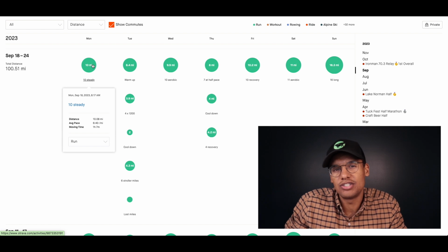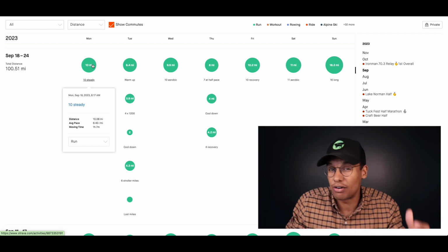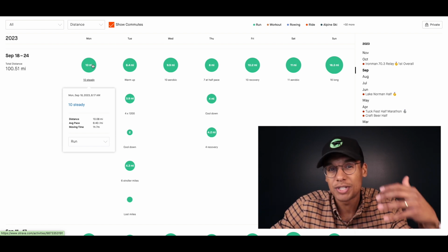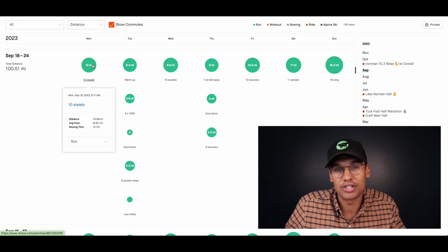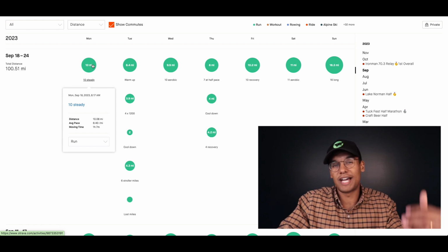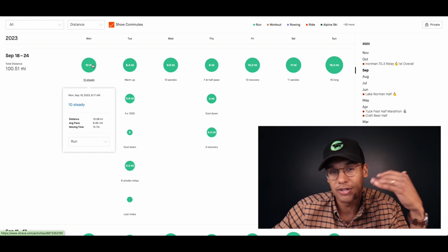So steady is your aerobic threshold. It's different than your anaerobic threshold. That anaerobic threshold is the pace that you can hold for about an hour. The aerobic threshold is the maximum pace that you can run without burning off all of your glycogen fuel stores, which means once you start tapping into those glycogen reserves, that's when your pace slows down. So for me, that was about 6:40 per mile when I was at peak fitness.